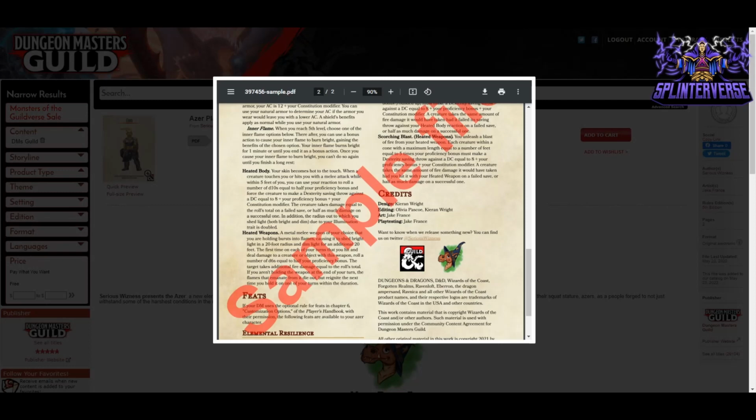The first time on each of your turns that you hit and deal damage to a creature or object with the weapon, roll a number of d6s equal to half your proficiency bonus. The target takes additional fire damage equal to the roll's total. If you aren't holding the weapon at the end of your turn, the flames that emanate from it die out and reignite the next time you hold it.